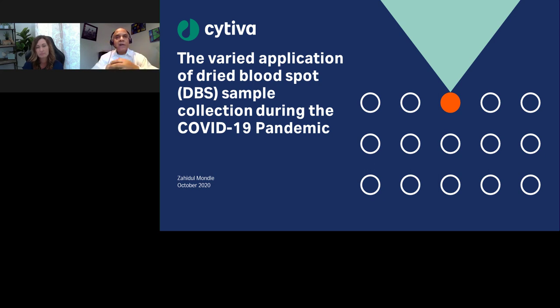So similar to finger pricking and 903 card sample collection, even though it is safer, definitely it requires human involvement to clean the fingertips and drop the blood. So the precaution should be taken for finger pricking as well, but this is definitely much safer than venipuncture blood collection.